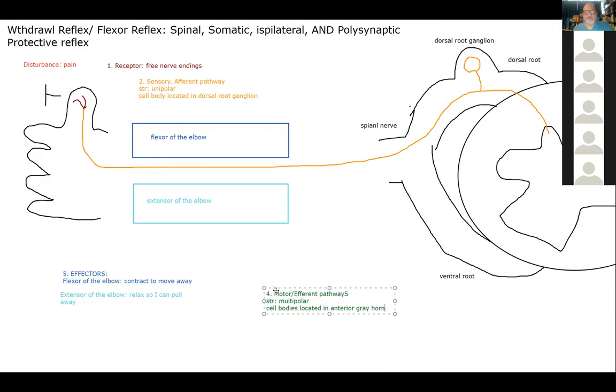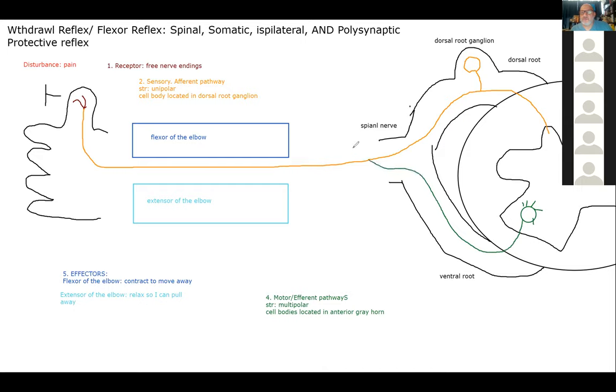Perfect. So for the dark one, let's do a dark green motor neuron. There's my dark green motor neuron with its dendrites and its axon that is going to come out the ventral root to the spinal nerve and go and communicate with my flexor.